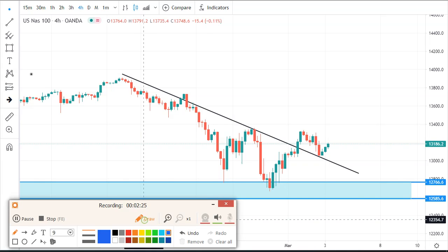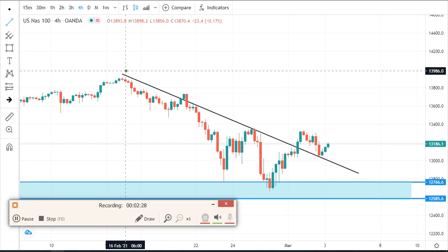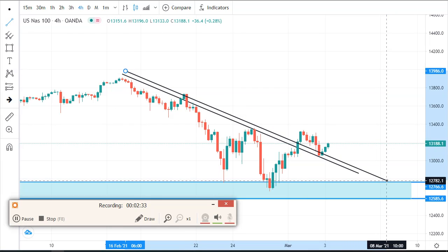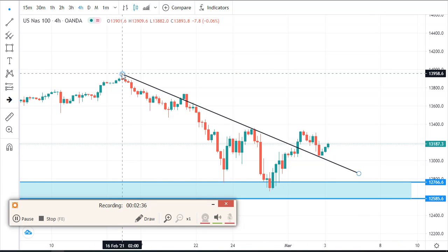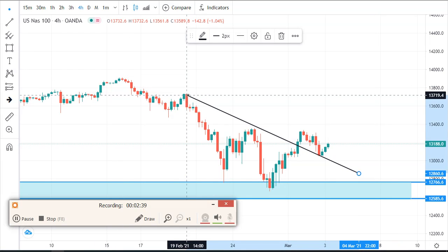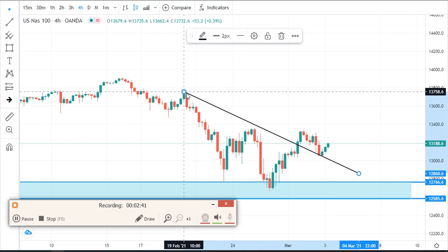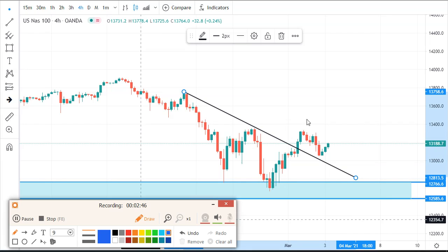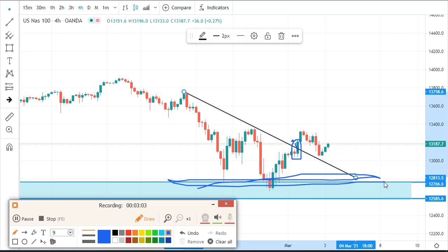So the best thing that I do, I like to use double lines like this, because here it's a zone. It's not like the market will just respect the line. It's just a zone. So at the moment we can see the market broke here, or firstly I can see there's a bigger candle here which closed above our resistance, which shows us that the market is willing to go up. And remember, we have a very strong support at this point here.